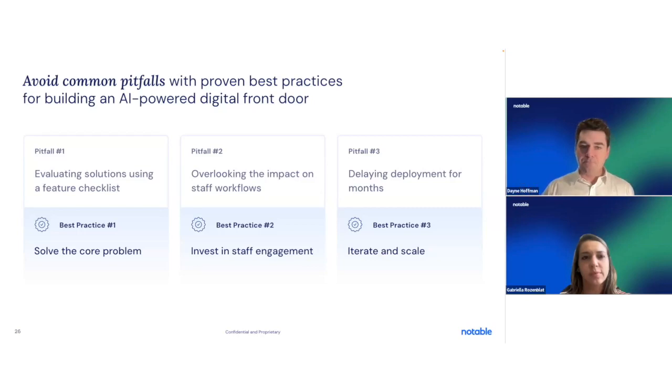Pitfall two that we see is overlooking the impact on staff workflows. Gabby mentioned this a lot, and I highlighted it earlier as well, but it's really looking at how this affects the staff, and then investing in staff engagement. That's the best practice way to avoid pitfall number two. The third one we see is delaying deployments, or really long deployment windows. We find the best way to handle this is to iterate and scale the deployments, and we'll spend a fair amount of time on how that operates. Really, it's avoiding those long deployment and planning windows and trying to learn, iterate, and improve.